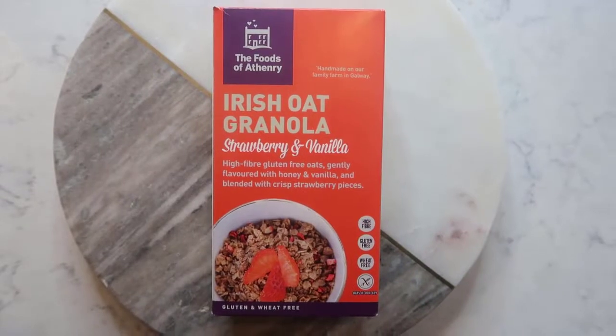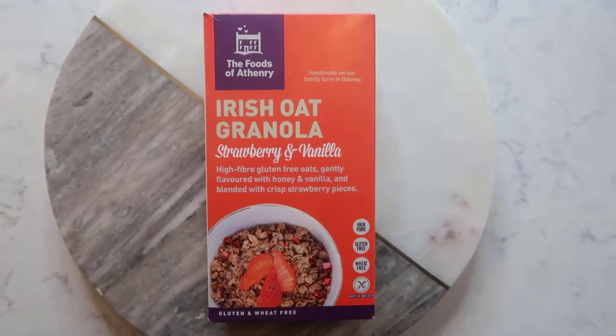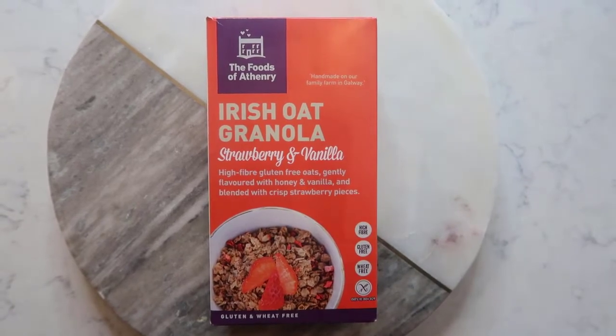I have everything lined up here, so I'm just going to start off with this Irish oat granola. This is strawberry and vanilla. This is my favorite type of granola, and it's €6, I think, for this small little box. So it is a bit pricey, but I love it. I treat myself to it maybe a few times a year, and it's so healthy. It's literally gluten-free oats and some rapeseed oil. There's hardly any ingredients in it.